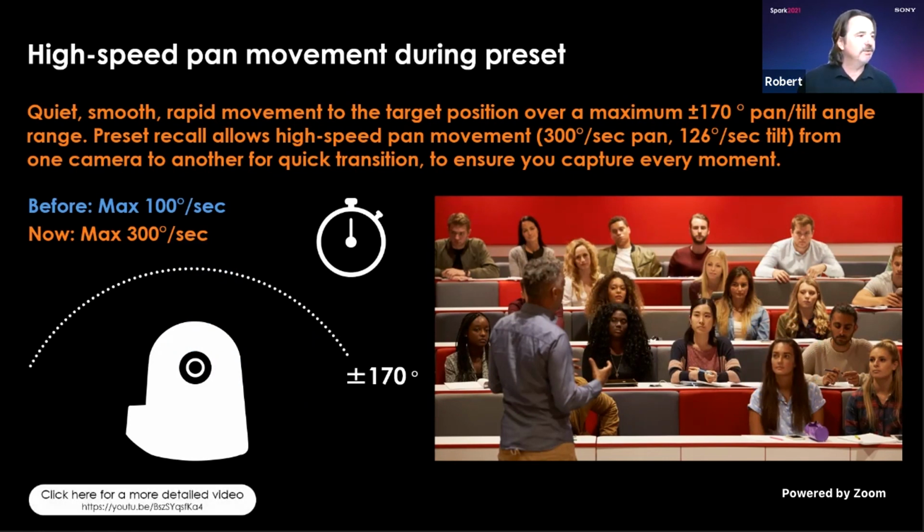But basically what we're saying here is that our high speed pan movement during preset, so very quiet, very smooth, rapid movement to the target position over a maximum of 170 degrees. So that's the pan tilt angle range. I don't know if you can explain this a little better, Gary, but it's 30 degrees per second per pan and 126 per second per tilt. So a very fast motion, very smooth, not tilted at all, very smooth, very clear.